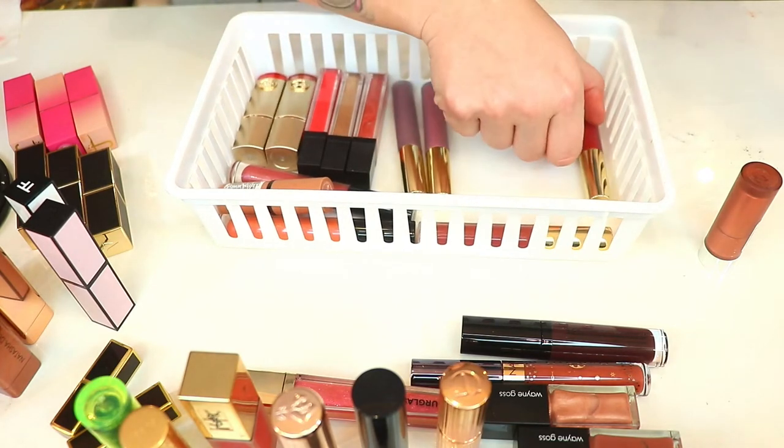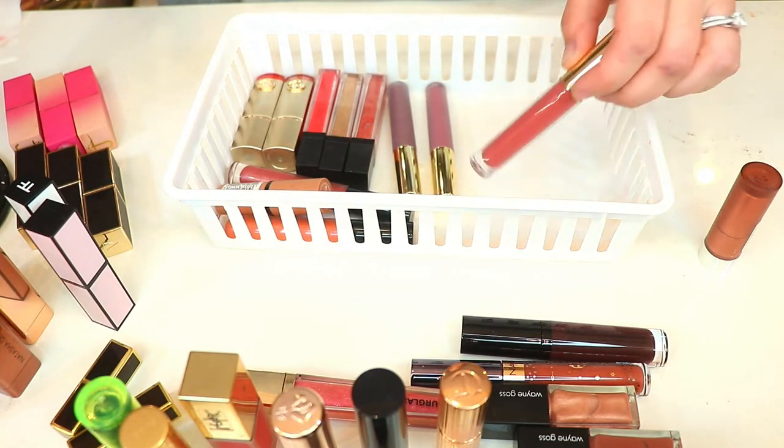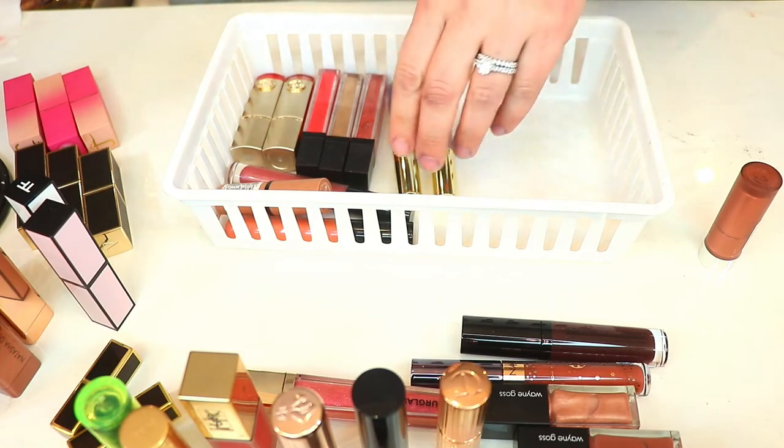I think I'm just going to keep those two for now because I think those shades are really different. I'm going to declutter those. I didn't love this formula. This was the Supreme Lip Cream, I think. Wildberry Tart is the shade. I'm going to declutter that.